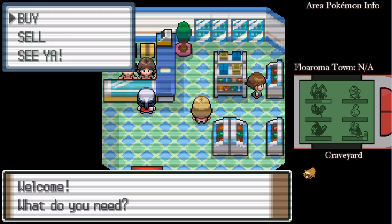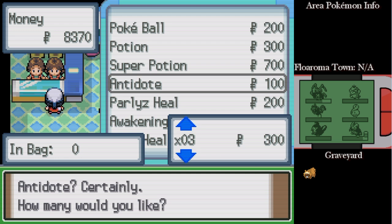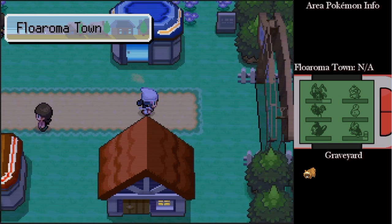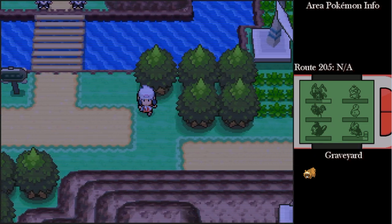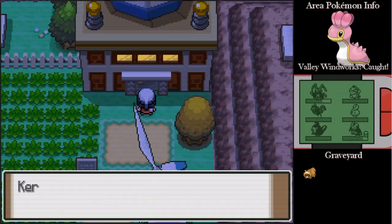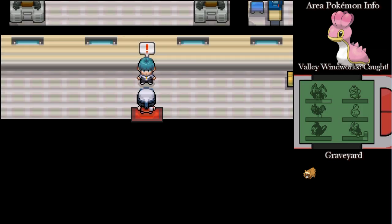Actually, since we're here, I think we might want to be a little bit more cautious and buy some more potions, like heals and antidotes. Yep, running off. Okay, so let's run across Route 205 to the Valley Wind Works, because we have the works key now. Yes, let's use the works key. Ka-chunk. And the door is opened.